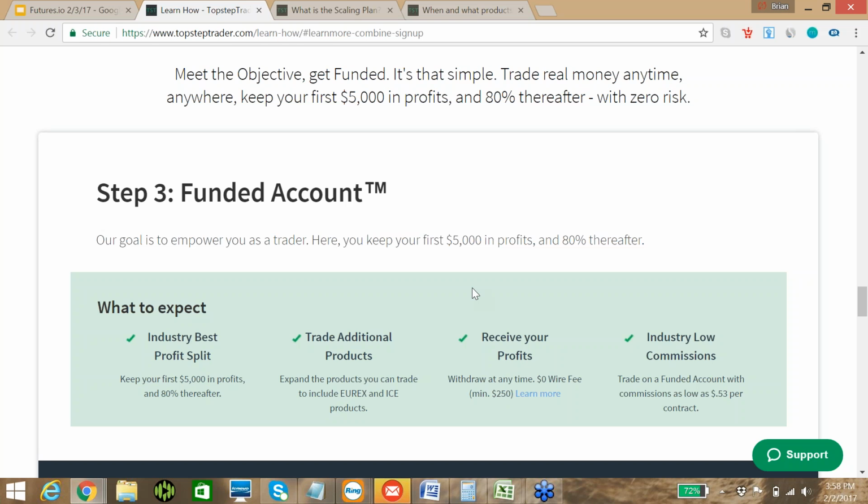And what's really cool, particularly for our international traders, is that we will wire your profits to you as long as you're withdrawing at least $250. That's a $0 wire fee, free of charge. We'll wire you the money, which again, for our foreign traders is actually really important because I had no idea, but it's really expensive to wire money overseas. So that's a pretty cool benefit as well.